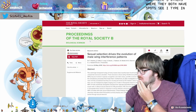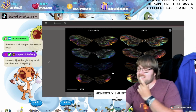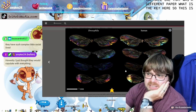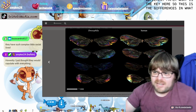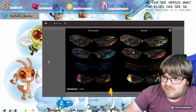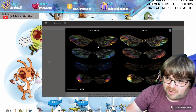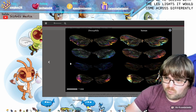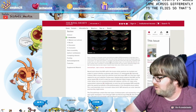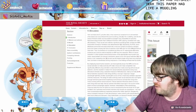Let's see, I type in species here. Is this the same one? No, it's a different paper. What is the key here? So this is the differences in what we can see versus what the flies can see. So this column, fly vision, this column, human vision. So even the colors that we're seeing with the LED lights would come across differently to the flies. So that's one cool component that we can do. And actually, yeah, this paper had a modeling software that allowed them to figure out what they were seeing.